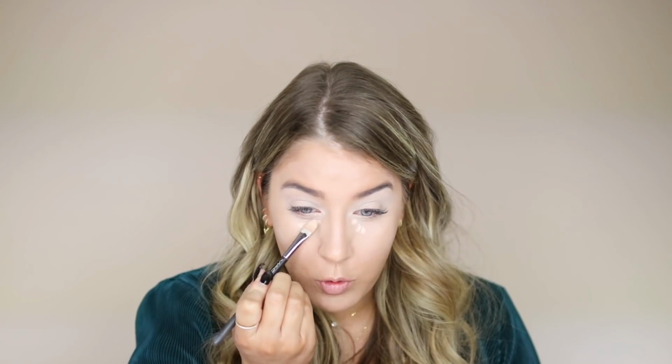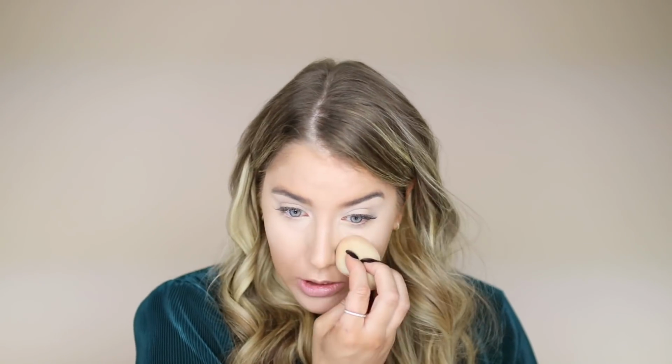I'm going to take a little of my Tarte Shape Tape, and I'm just going to put a little bit on my brush, like the smallest amount. And I'm just going to do it here in this little hollow because this is more of the peachy tone. I'm just tapping with my brush and then I'm taking my sponge and just blending this. Just for a little extra coverage. If you don't have dark under eyes, you don't have to do this. But I need it as bright as I can be.